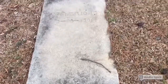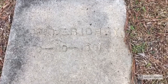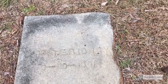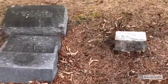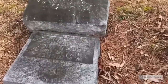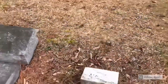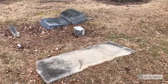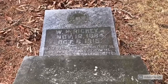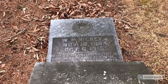This is the grave of Miss Fanny Ritchie. She became the last burial in the Old Aberdeen Cemetery when she was placed beside her husband in 1931. This is Mr. Ritchie's marker, also knocked over in the recent storm.